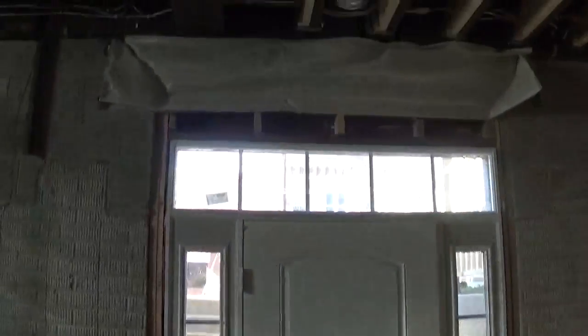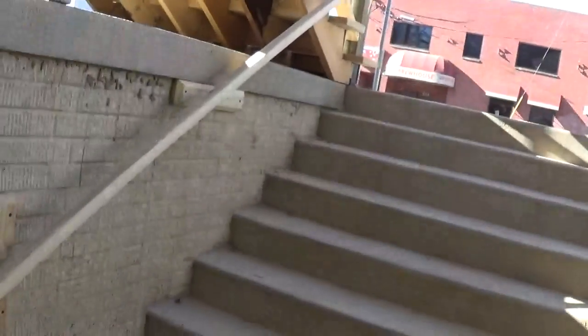Now let's take a run up back to the outside and go upstairs. Once again, this is how the entrance will look to the basement. And concrete steps up. Drainage, of course.